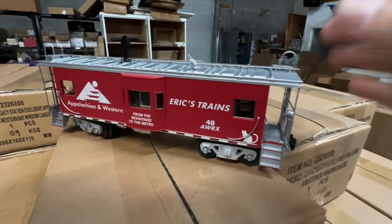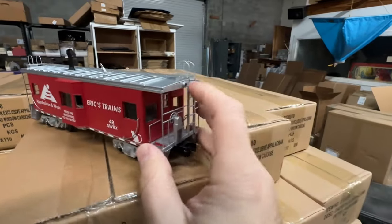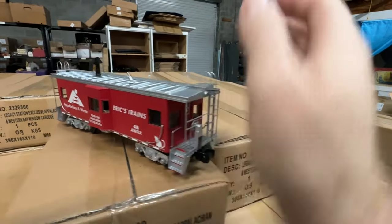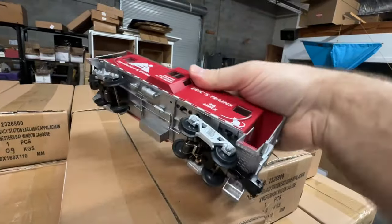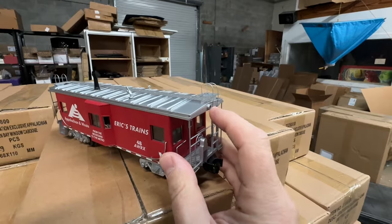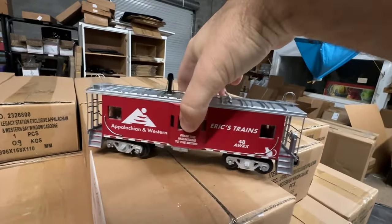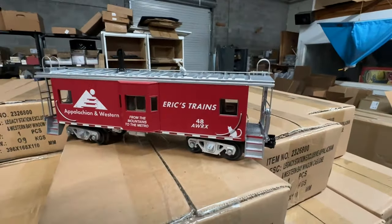So it looks great. It's got interior illumination. There's two figures on the inside. And also, there's a flashing light on each side, and there's a switch on the underside to allow you to choose which side flashes. So you can have it flash on either this side or that side. It's very cool. And it looks great. Lionel hit it out of the park.